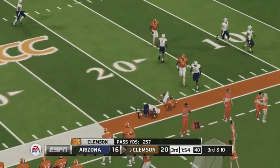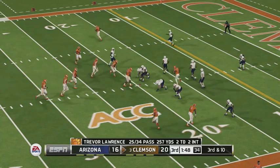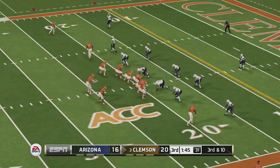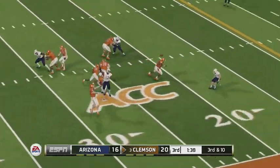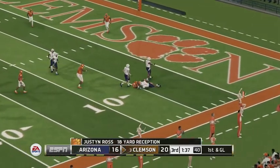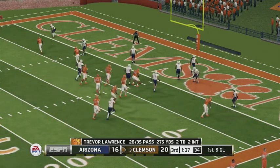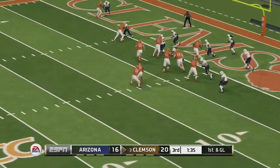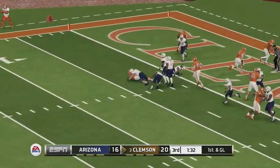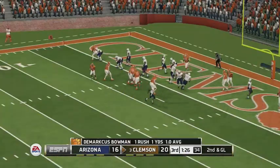Quick throw. That's a great tackle at the 20. Gain of 3 yards. That brings up third and 10. Here comes the pressure, and he is drilled at the 2. With a carry, and he tackles him hard at the 1. Gain of 1 yard. That brings up second and goal.